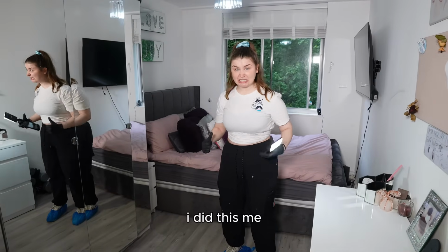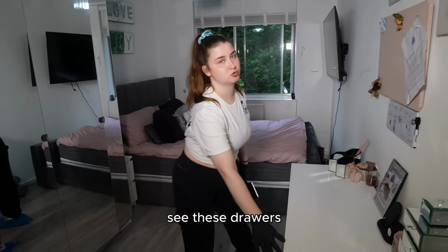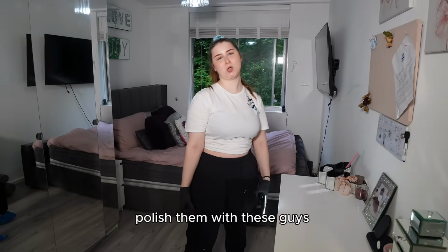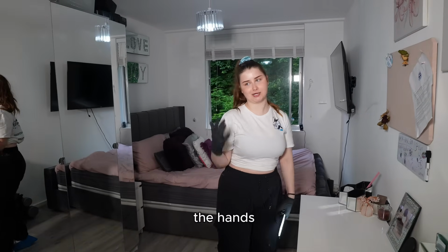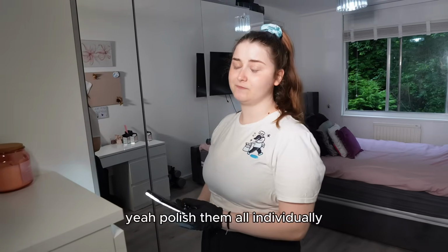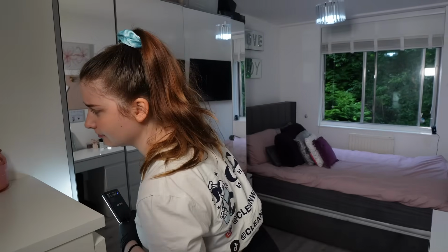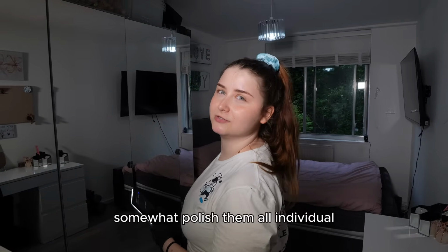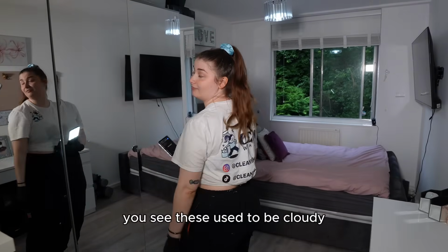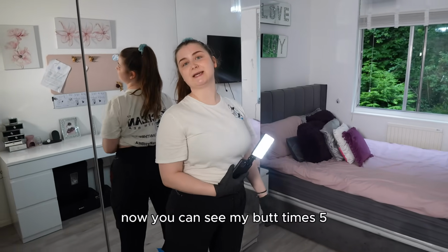I did this! Harry was slacking again. So, see that bed? I made that. There. See these drawers? Polish them with these guys, the hands. See this beautiful perfume array? Yeah, polish them all individually. You see these? Used to be cloudy. Now, you can see my butt times 5.